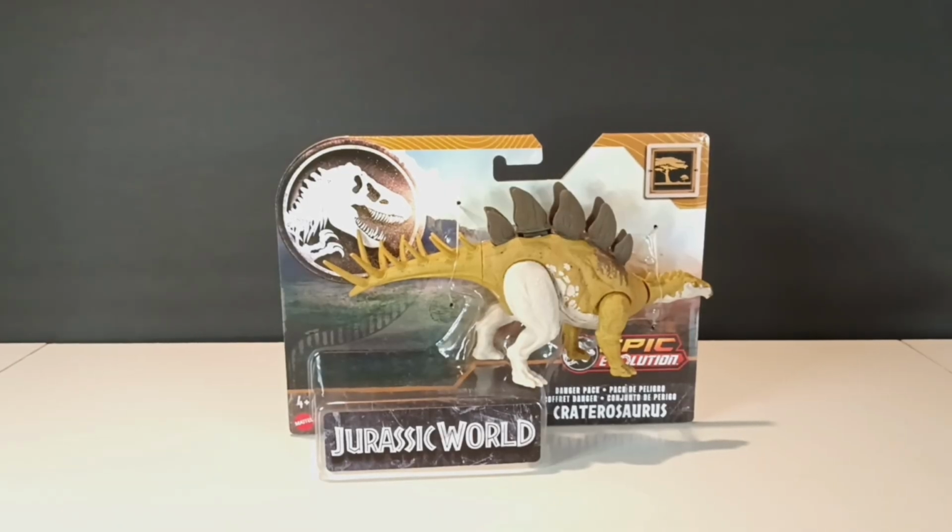Alright, and finally we'll take a look at the Craterosaurus. Again, my apologies for mispronouncing this name. This is a brand new species to me. I know nothing about it. But anyways, we've already looked at the packaging. So like I said, this is your standard danger pack packaging, open style packaging. And it also looks like it's placed in this biome.